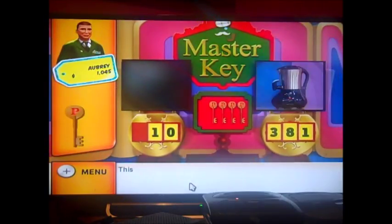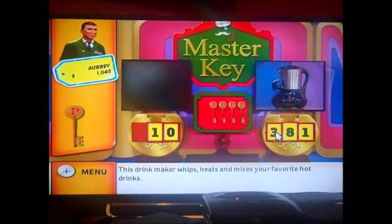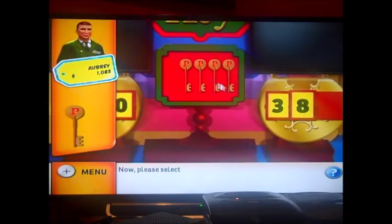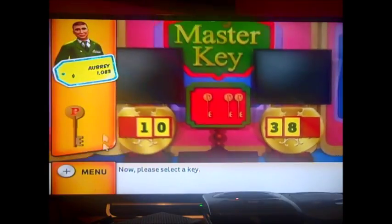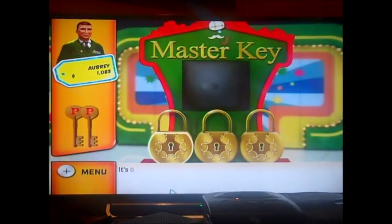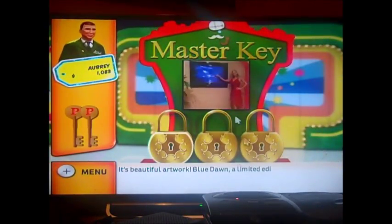Your next item is this drink maker that whips, heats, and mixes your favorite hot drinks. You are right. Number 3. Now, please select a key. Here we go. It's beautiful artwork. Nice.